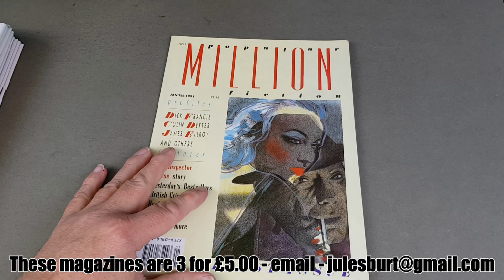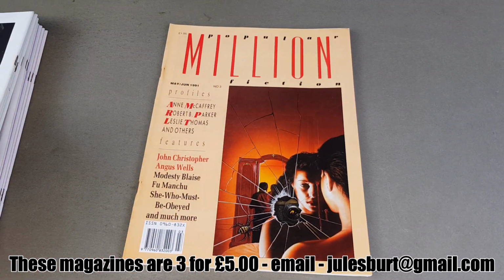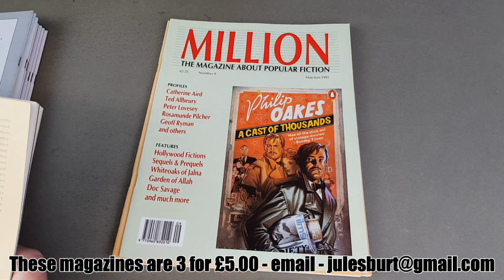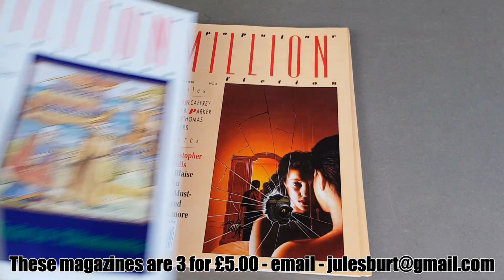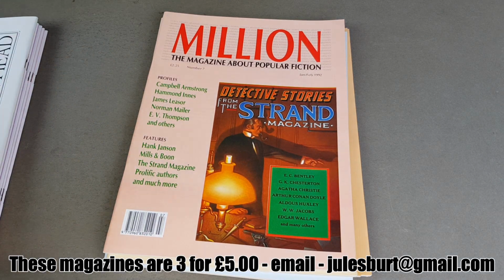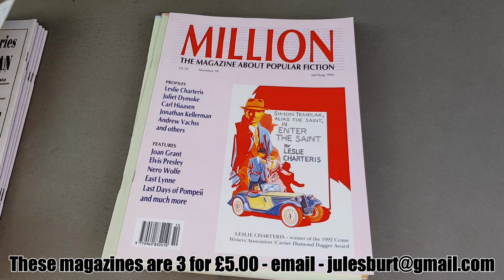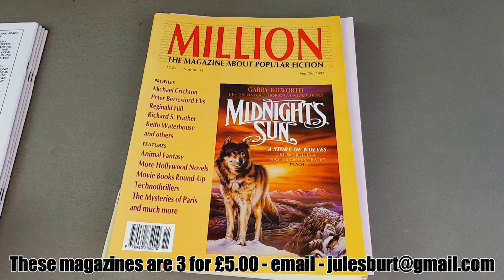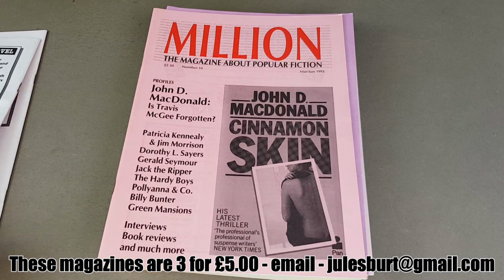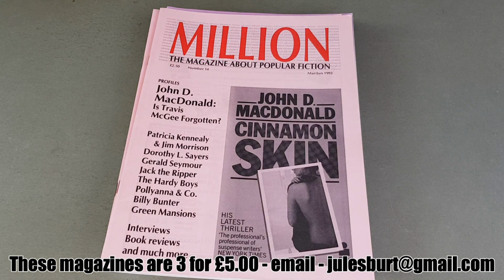Then we got this, which is actually, I've got a full run of these, and they're actually a really good magazine. It's called Million. And that's number 1. Number 3. Number 4. Number 6. 7. 8. And there's 2 copies of number 9. Number 10. 11. 12. 14. I think that must have been the final issue, number 14. And once again, you can mix and match these magazines with Interzone, £3, £4, £5.